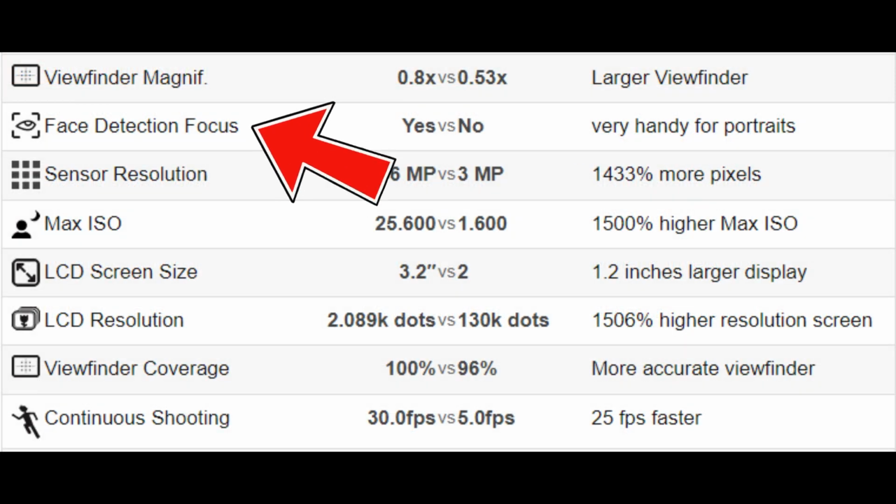The Z9 has face and eye detection, where the D1 had a more primitive set of focus points centered in the middle of the image sensor. This allows the camera to lock onto a subject's face, or even their eyes, and stay locked on until the subject is out of the frame.